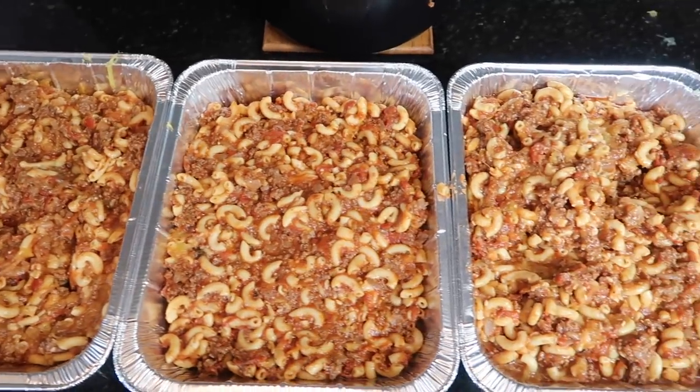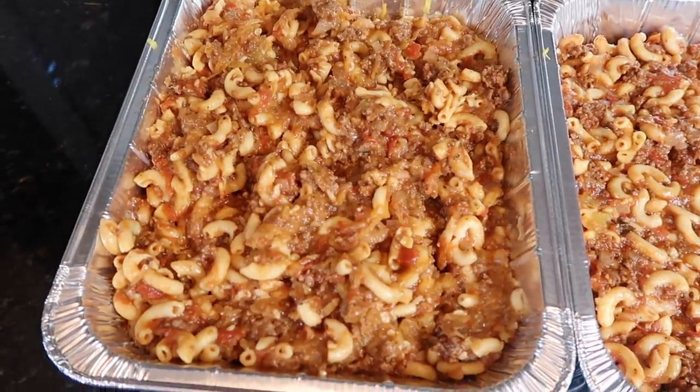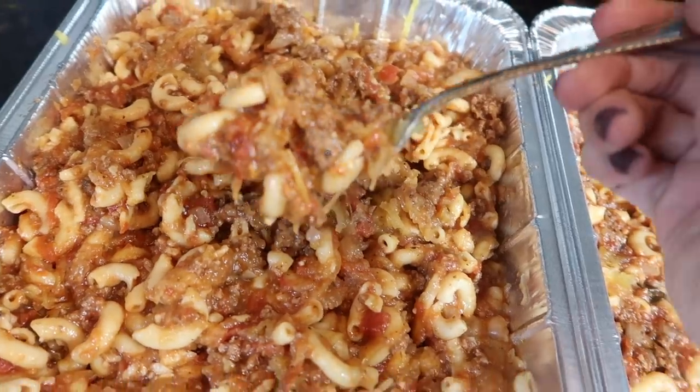That is so much pasta. I could have done a fourth one, if I'm being honest with you. And if you have a smaller family than us, get the 8x8 tins. Perfect. And look at that, when the squash is all mixed in, you can't even tell. Do you know what I mean? Your kids will not be able to pick this out.